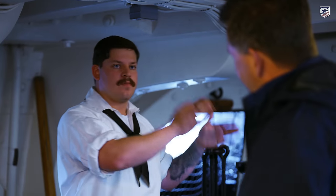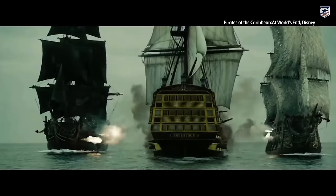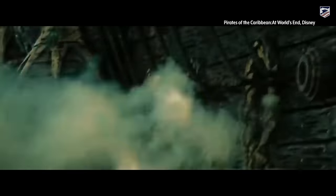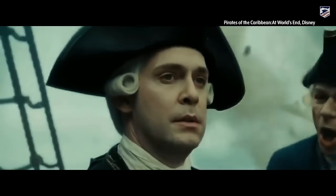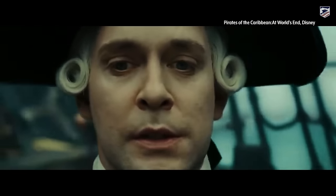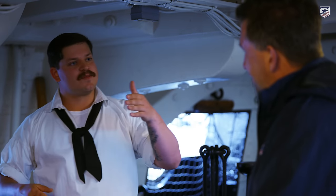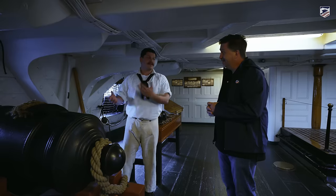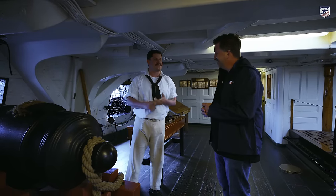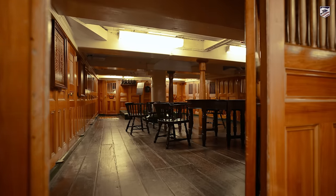Boom, boom, boom, boom, boom, boom, boom. As the ship's moving, you're kind of aiming all at the same points. So you're going to make sure you hit your mark. Because, well, these were powerful, they were not the most accurate. That's just the truth at the time. There's no rifling or anything like that.